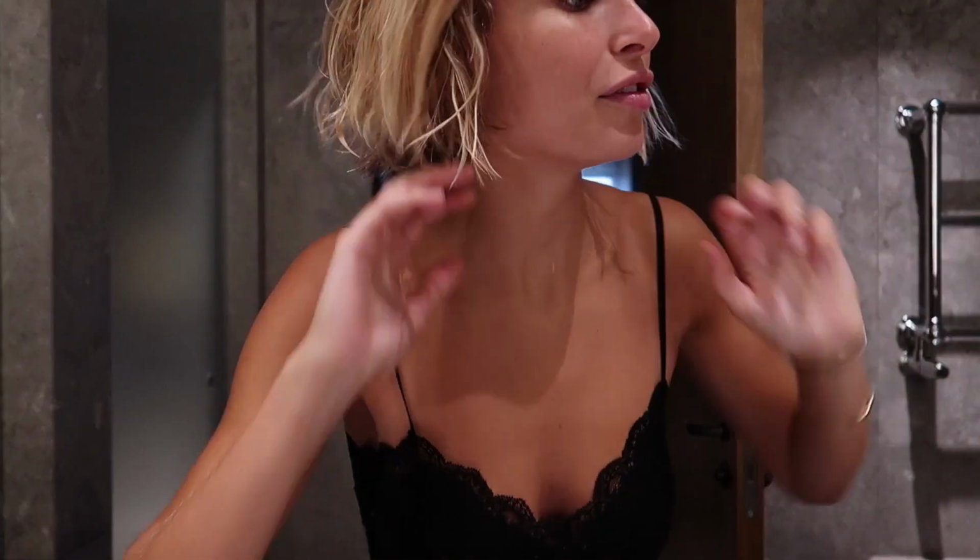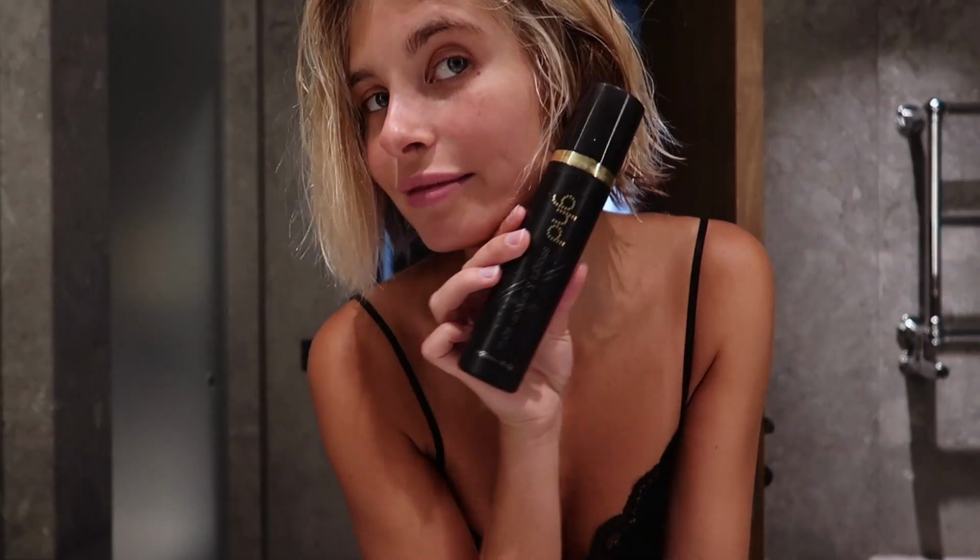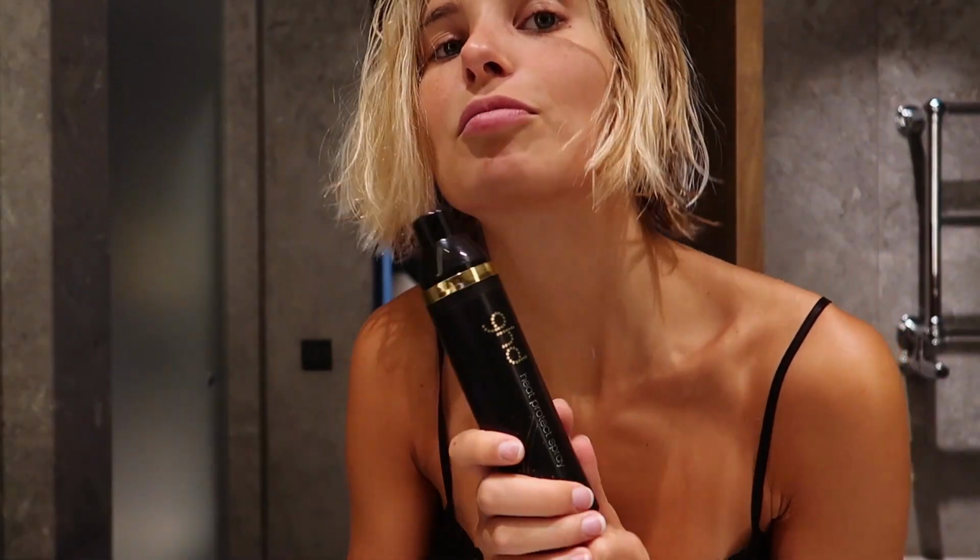I just got out of the shower and I look quite funny. And the first thing that I do, I have 2 different sprays that I use. This one is the Straight and Smooth spray by GHD and I use it for my sleek look. But since we create my natural wave look, I'm just gonna use the heat protection.